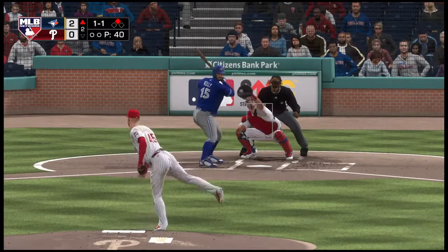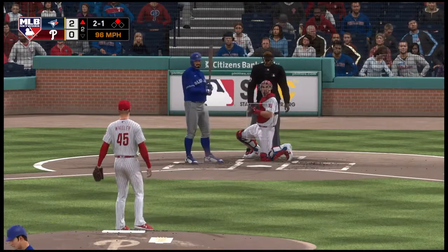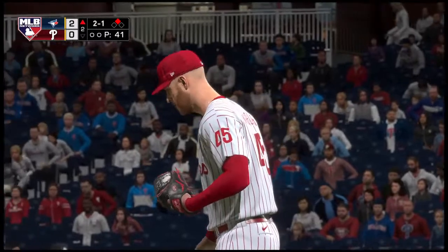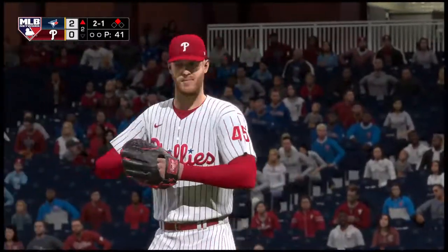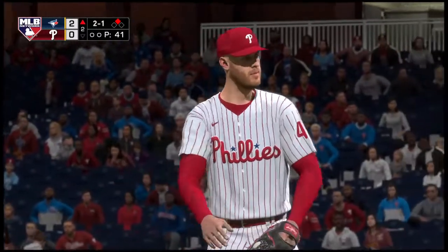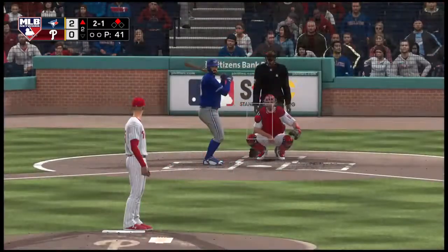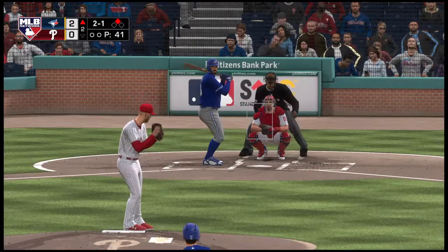He's set. Here comes the 1-1. And that's taken up and in for ball two. Looks like this guy's afraid to throw the ball in the strike zone. Gave up that home run earlier in the inning. Needs to get back to being aggressive. A runner at second, nobody out.